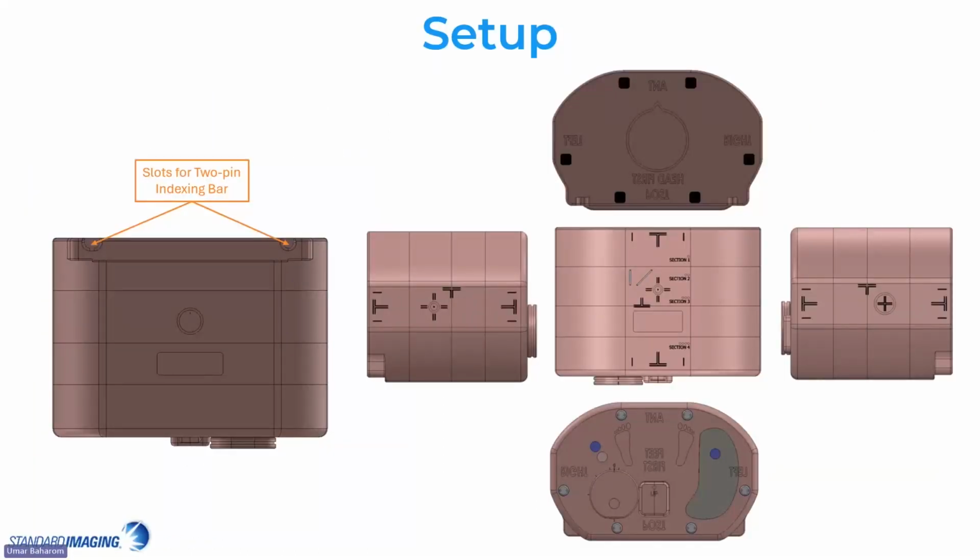So setup of the Phantom is very easy and repeatable using a standard 2-pin indexing bar. So we have these slots milled onto the Phantom. With the ThorX, you can align with the gantry laser, the wall laser, and ceiling laser with the imaging plane in your CT. You can also verify your table position for vertical and longitudinal motion.